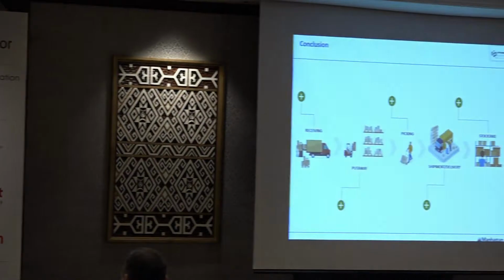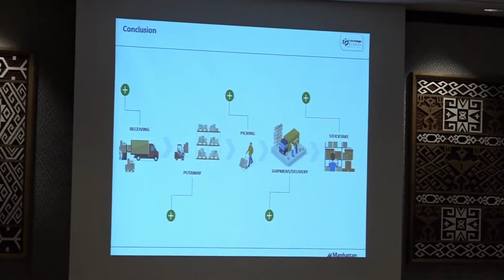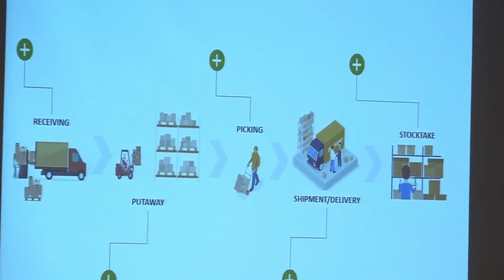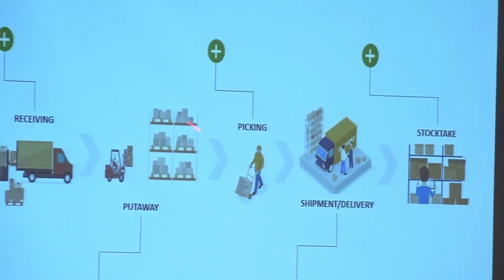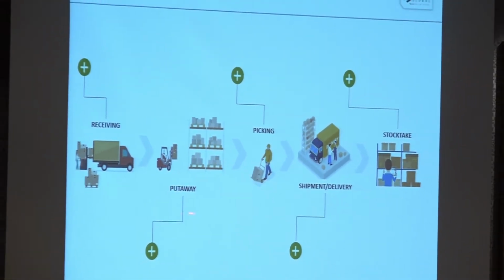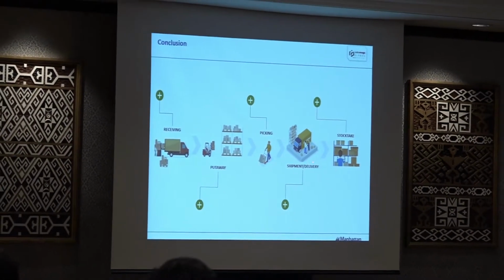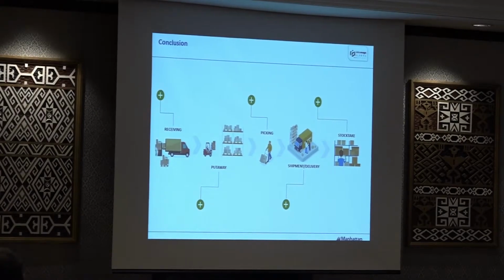So in summary, just to conclude for today's agenda, to optimize the storage and improve the warehouse processes, the WMS helps a lot. Basically, starting from the receiving, we do the locating and put away. On the outbound portion, we do the picking, we do the shipment, and then we do the stock take.